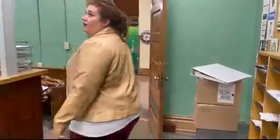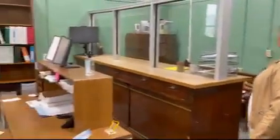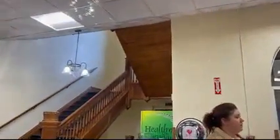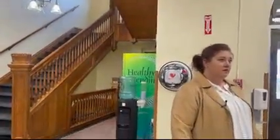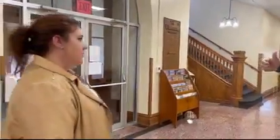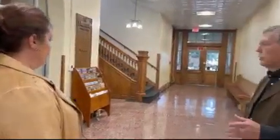And one of the things we wanted to do, we raised the ceilings so that the old transoms could be shown. They were all covered up by the prior ceiling. And then we use one room down here for the city's municipal court. Okay, sure. And when they have court, they meet up in the old courtroom. So all the county courts are over there, the city court's over here.